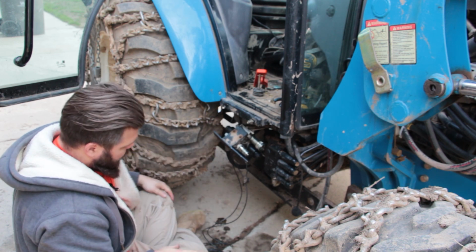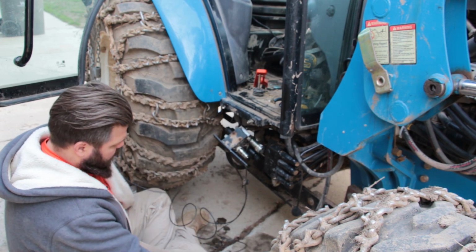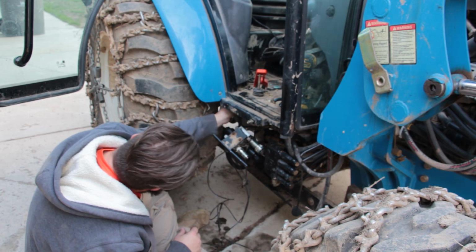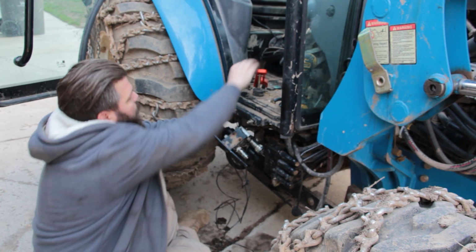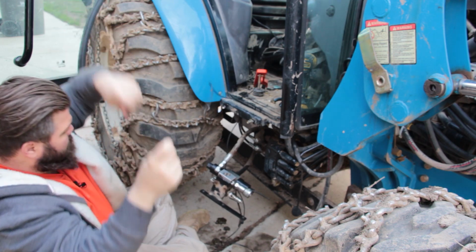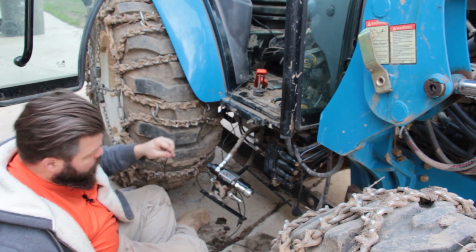Okay, so now we just gotta run that wire up through there. That is the switch, so that's the one that we need. So let's run it up to the joystick. Something like that. That's easy. Let's go to the top side.